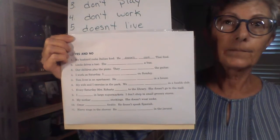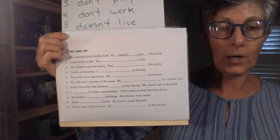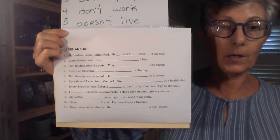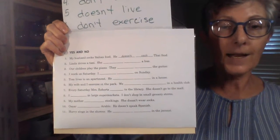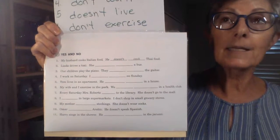Number six, my wife and I exercise in the park. We don't exercise in a health club.